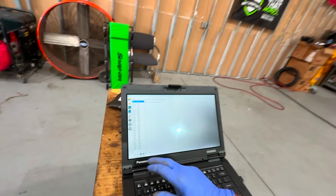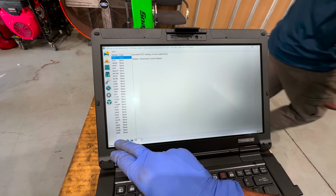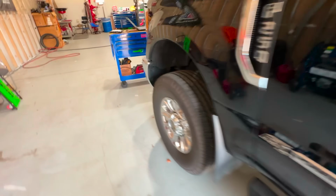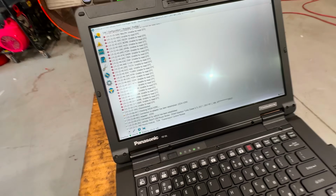While it's running, let's run the self-test with ForScan again. Unable to read DTC. Let's rerun self-test one more time. I don't know what's going on. There we go. Error, error, error. It's still connected. I'll tell you what, these electronics, you fix one, and now you gotta fix another. Unable to read DTC. Let's disconnect. Let's reconnect. Verifying adapter, Power Stroke, 6.7, 2017. Let's go through this one more time.